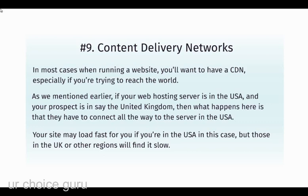So oftentimes what we see is the content delivery network will make a big, big difference. If you change your web hosting to a specialized WordPress hosting and you add a content delivery network and you do the elements that we talked about to make sure that your site is not too big, those few things there can actually speed up your whole site.